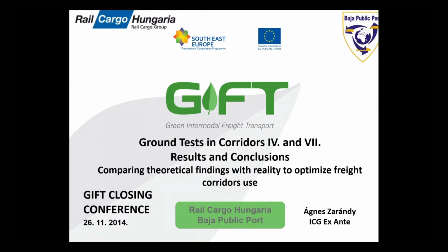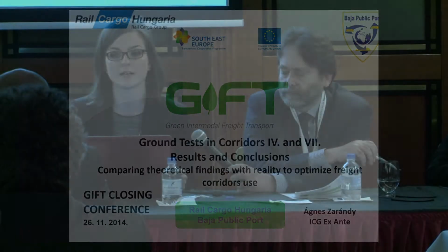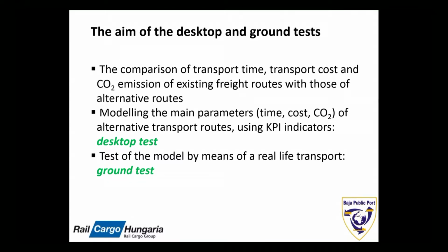This ground test gave us the opportunity to test theoretical models we implemented and established within the GIFT project. Because the aim of the desktop test was to create a theoretical combination of transport modes on a specific transport route, and finding out some very important indicators of these routes, meaning transport time, transport cost, and which is very important for us in this project, the carbon dioxide emission. And by means of the ground test, we could test our theoretical model, and we could compare the real data with the theoretical indicators.